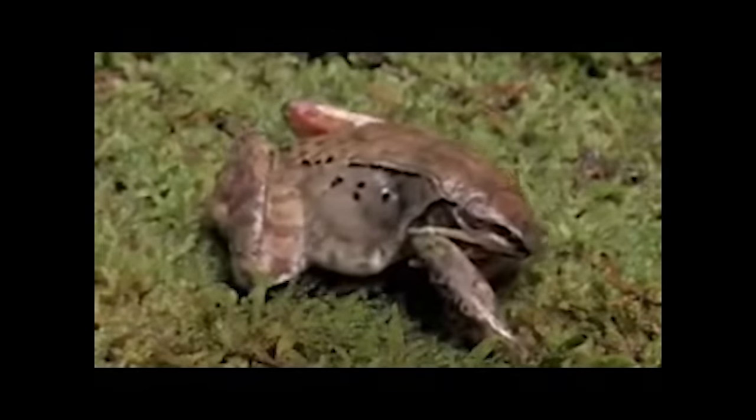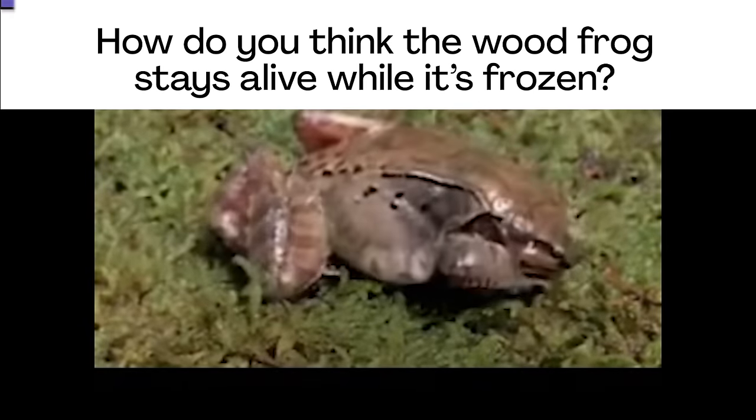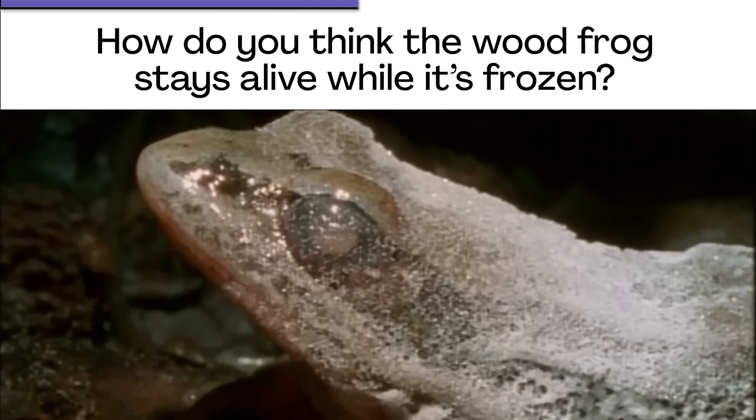How is this possible? How do you think the wood frog stays alive even though its body becomes frozen? Now would be a good time to pause the video and discuss.